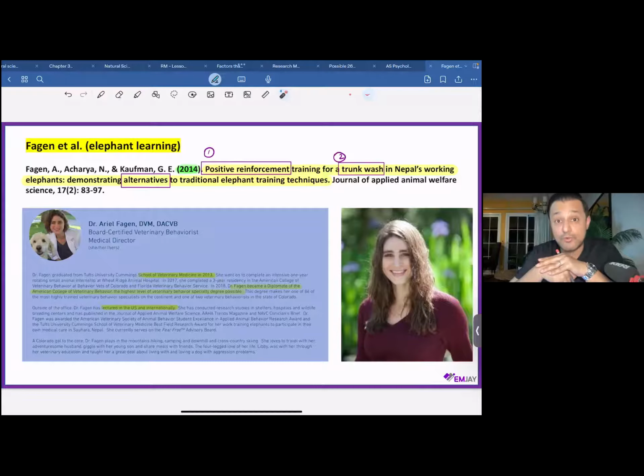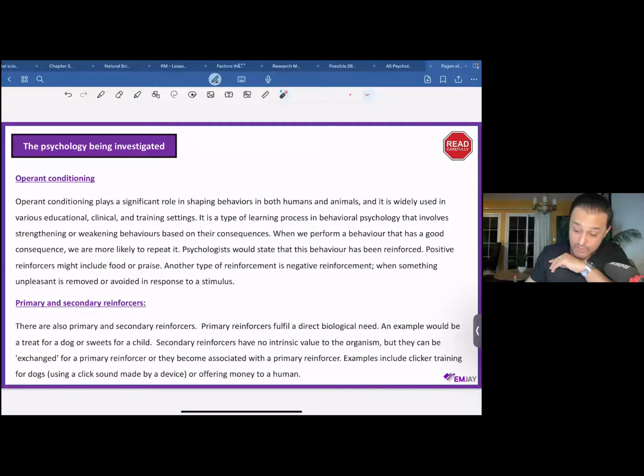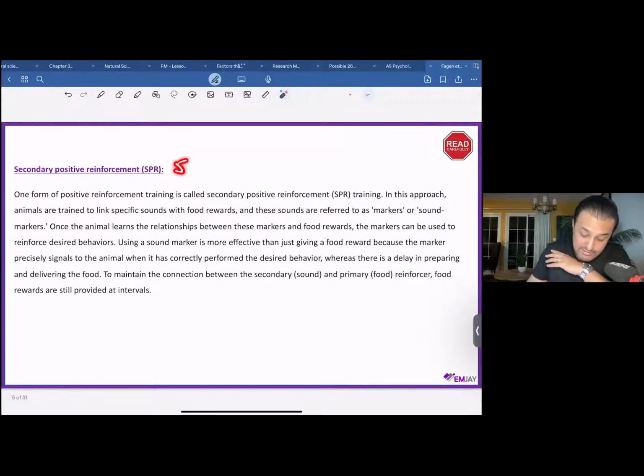Now, taking this study ahead, as you all are aware, when we are starting off a study, the first thing that we are to take into account is the psychology that is being investigated. Likewise, for this particular study, I'd expect you all to read through this slide and the next two slides very carefully. There are five different aspects of the psychology being investigated that we'd be discussing here. To begin with, operant conditioning. Number two, primary and secondary reinforcers. Number three, shaping. Number four, behavioral chaining. And number five, secondary positive reinforcement, also referred to as SPR.